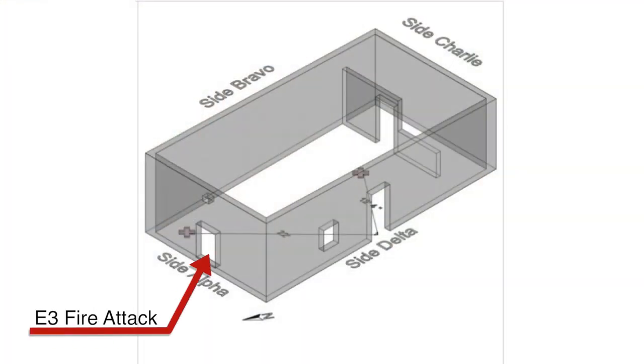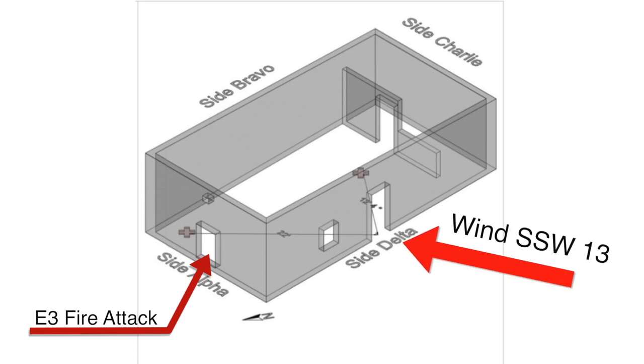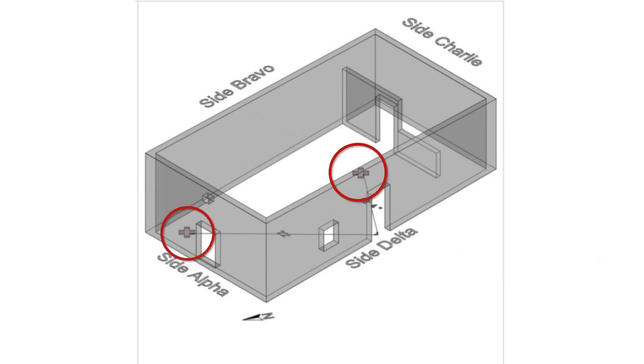In Ohio in 2014, the crew of Engine 3 made entry in the front second-story window of an apartment, while the crew of Engine 6 opened the side door with 13 miles per hour of wind. The resulting flashover changed the conditions to fatal in less than a minute. These firefighters were close to the exits and were not able to escape. These conditions are present in your first due on a regular basis.